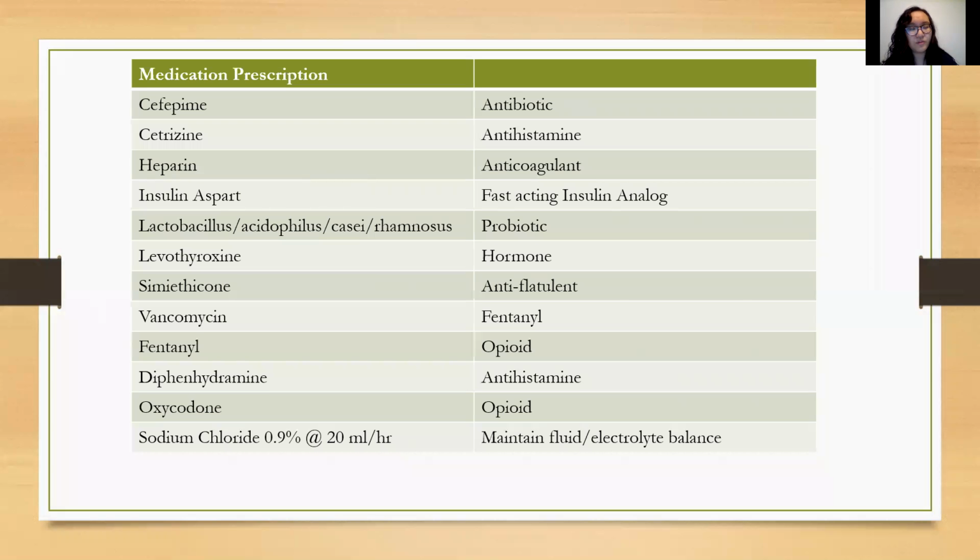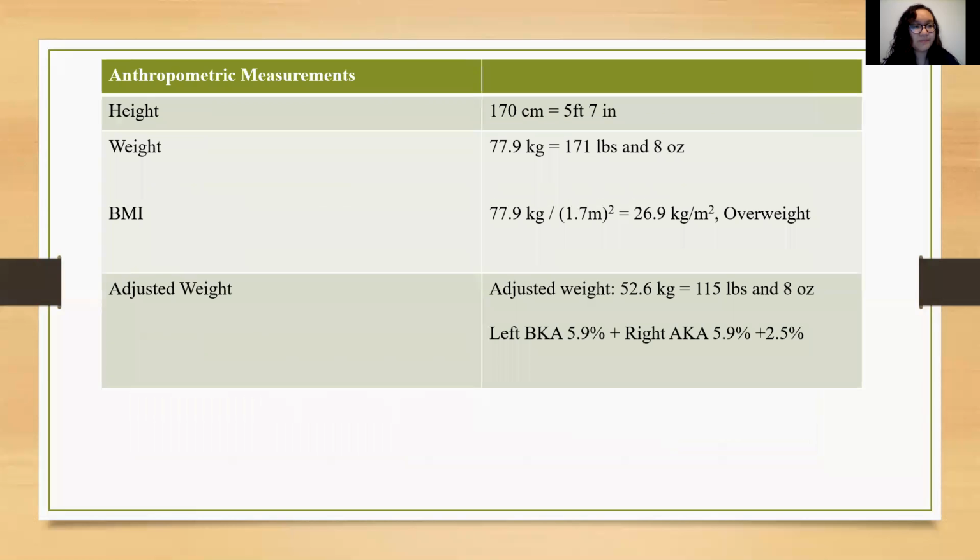From her medication prescription during her stay, we saw that she had a lot of antibiotics for her sepsis and her antihistamine, anticoagulants. She did have a fast-acting insulin, a probiotic, a hormone for hypothyroidism, and a lot of pain opioids to control the pain, as well as a sodium chloride infusion to maintain fluid and electrolyte balance.